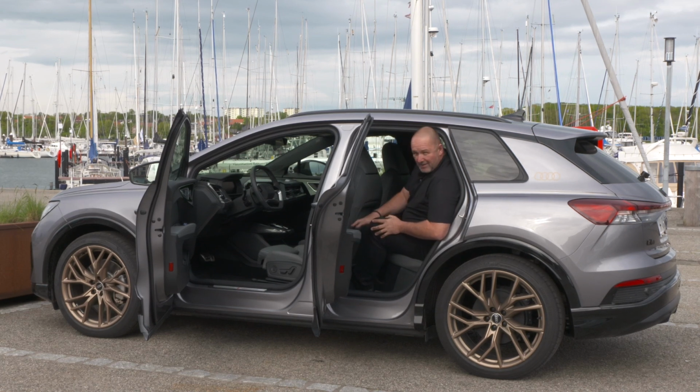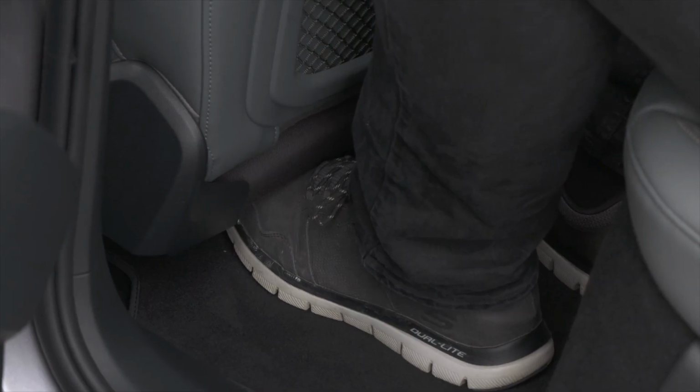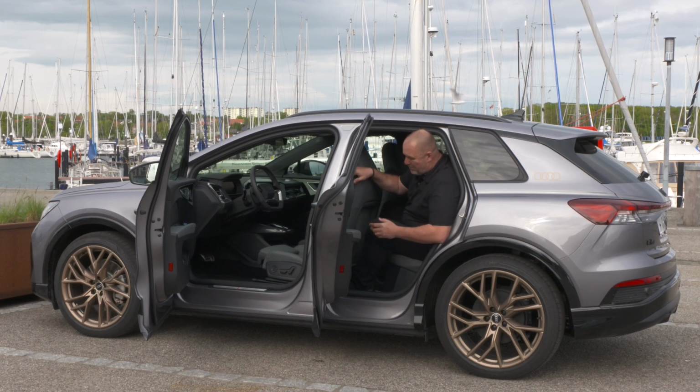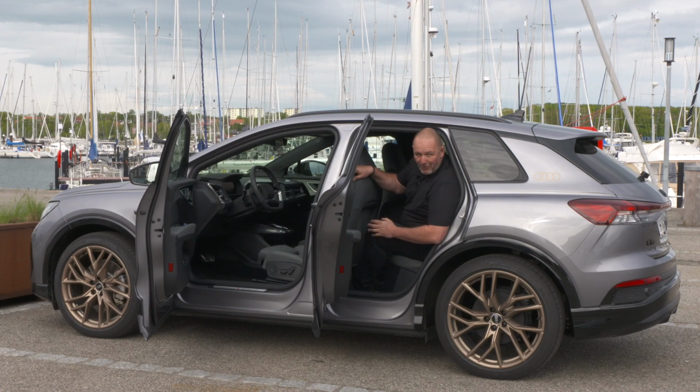But the only downside is when I talk about my feet, because my feet are under the seat and they do not have any space left. One reason, of course, is the seat is at the lowest point, because I'm quite a tall person, but I would expect a bit more, but nothing really important.